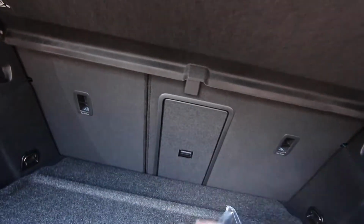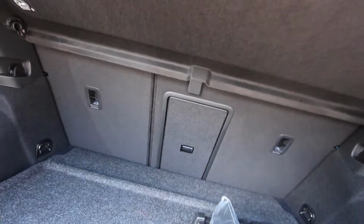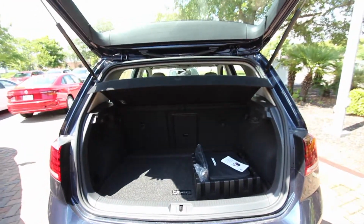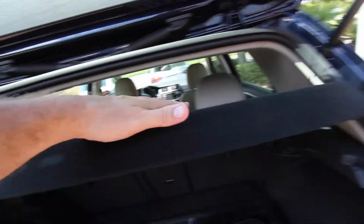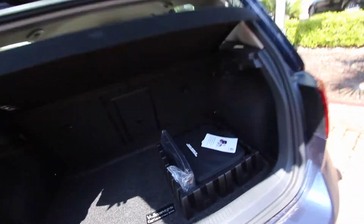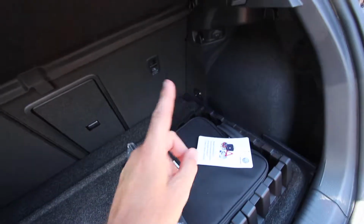Well, I don't think a surfboard would go through there, or maybe a ski-through, as they would call it up north. But you got a spot where the middle opens up if you needed to slide a rake or a shovel through the middle. You do have a cargo cover here, so you can cover up your personal belongings. And even still on the Golf, at a vehicle around $23,000, you still get this really nice Volkswagen roadside assistance kit. So this is all looking really good.